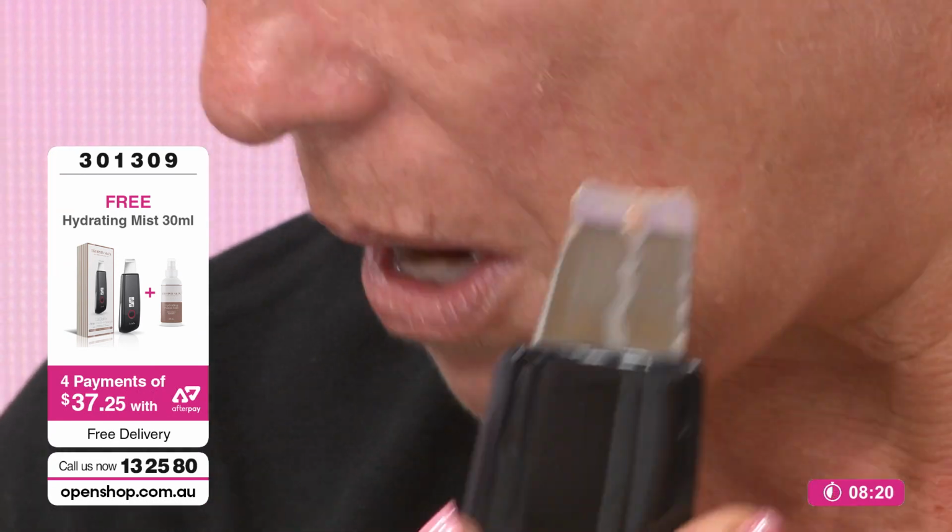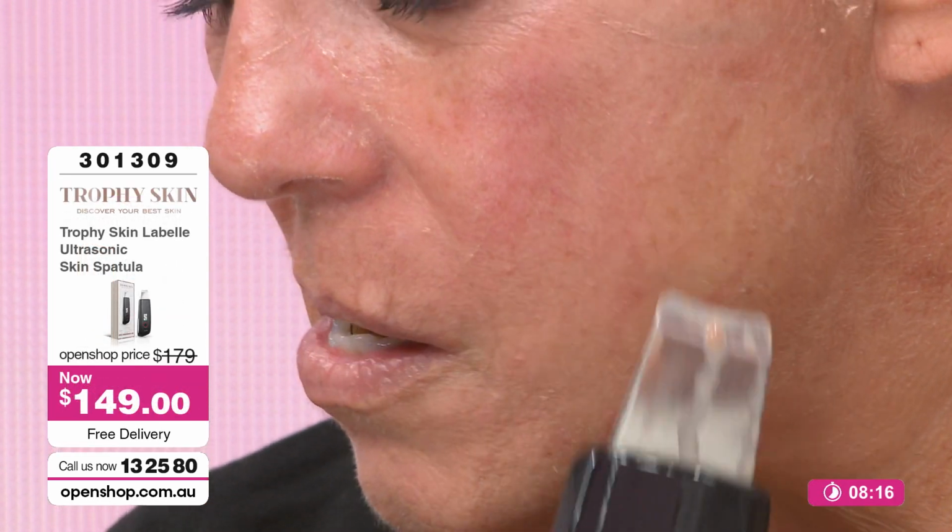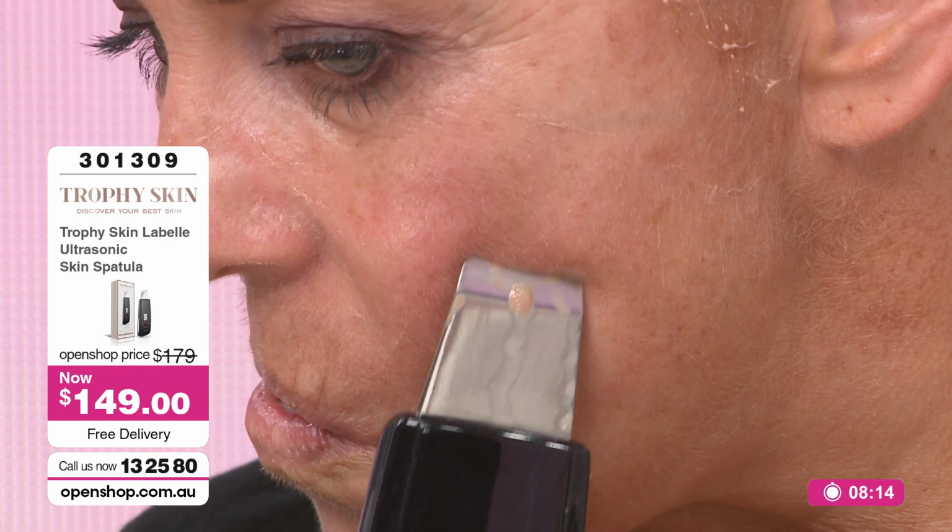Technology. This is a brand that was born out of the US, and it was born for in-home treatments without having to go to the clinic. Exactly, to bring the salon into the home in an effective way and a safe way.